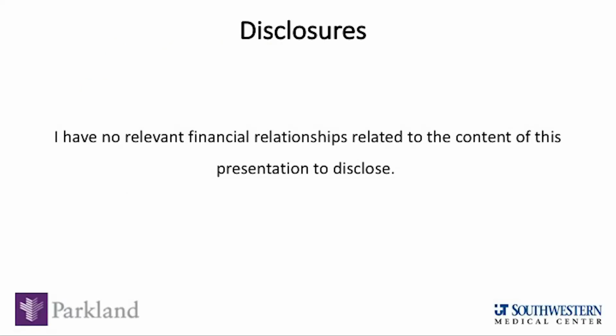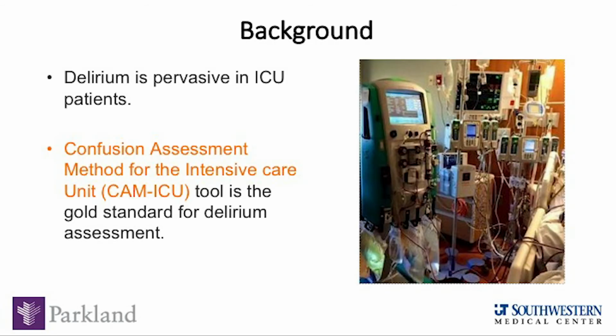I have no disclosures. So a little background, we all know that delirium is pervasive in ICU patients, with some studies reporting it up to 83% of ICU patients in the general population, and a couple of studies that looked at burn patients in particular identified it in 77% of ventilated patients and 14% when you included non-ventilated and ventilated patients. And we know the long-term impacts of delirium can be serious: physical disability, cognitive disability, unemployment, and even mortality from long-term complications from delirium.